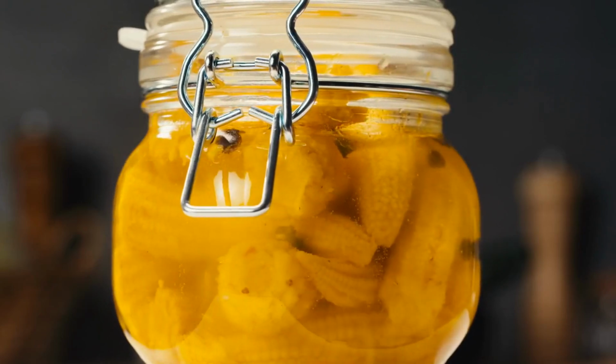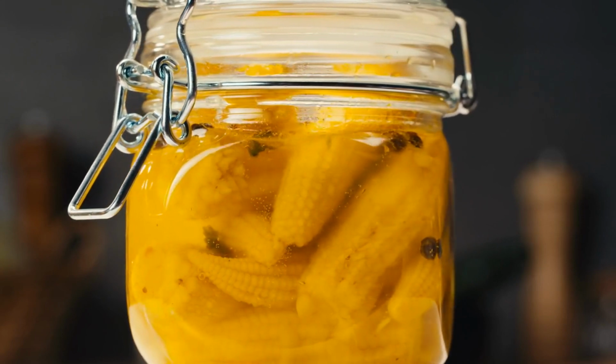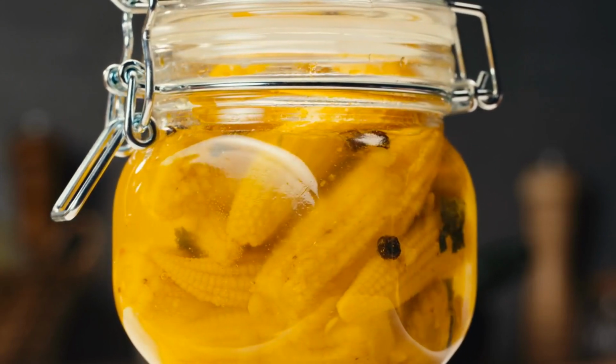The Amish use simple tools to ferment their foods. Glass jars, large ceramic crocks, and wooden lids are common in their kitchens. They avoid the use of modern plastic or synthetic containers, staying true to their traditional, eco-friendly methods.